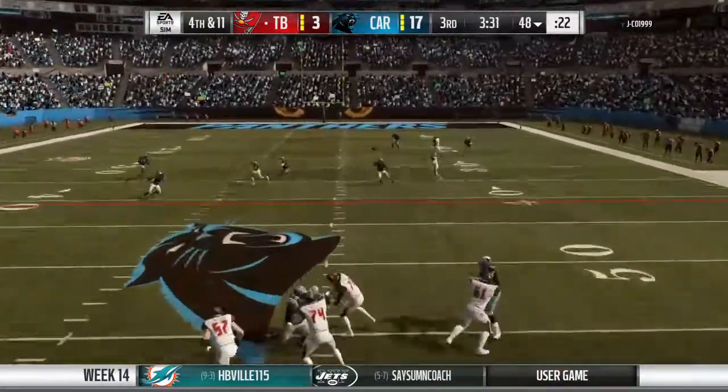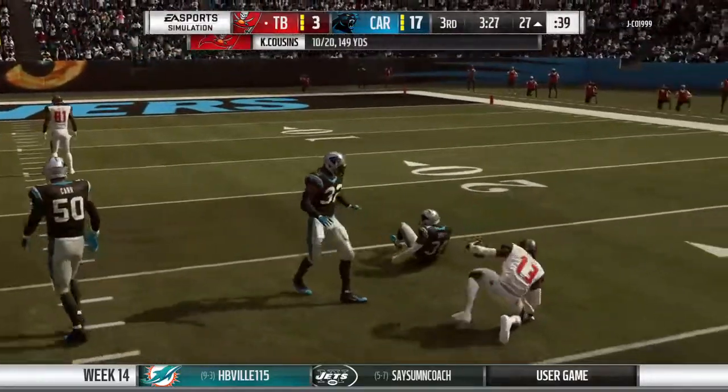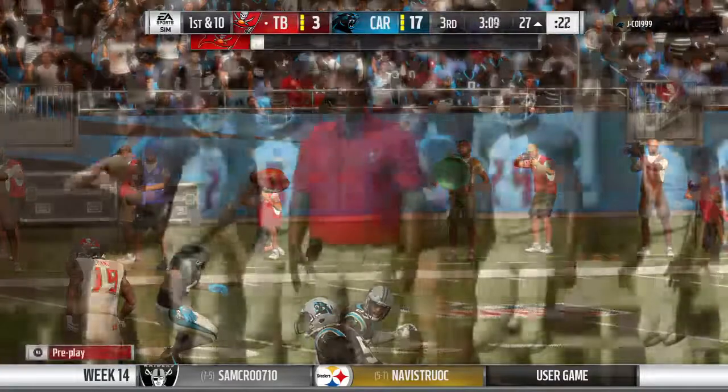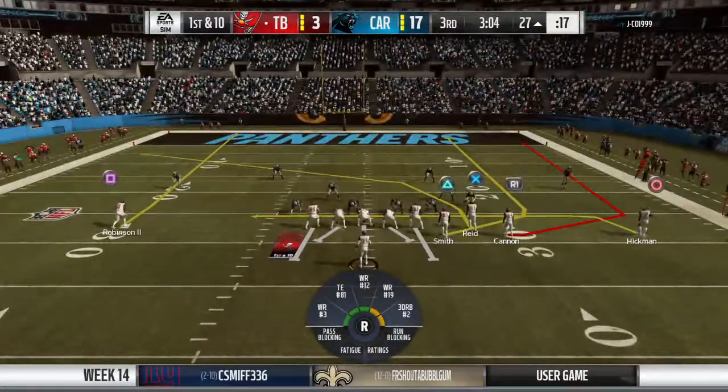It's Cousins. Going down the middle, and it's complete. And he'll go down, but not before getting this inside the 30. That pickup goes for 25. What a flip of the script from 4th down to 1st.